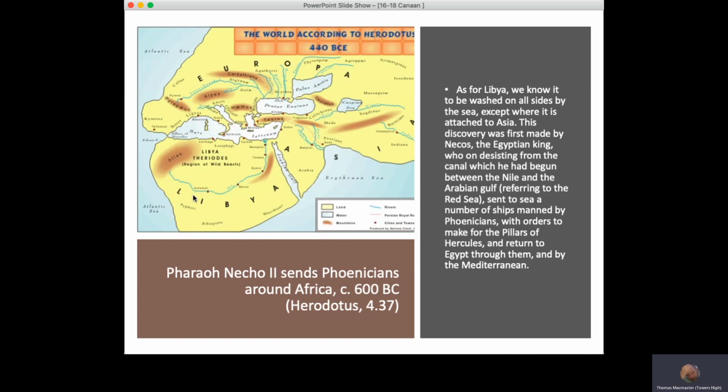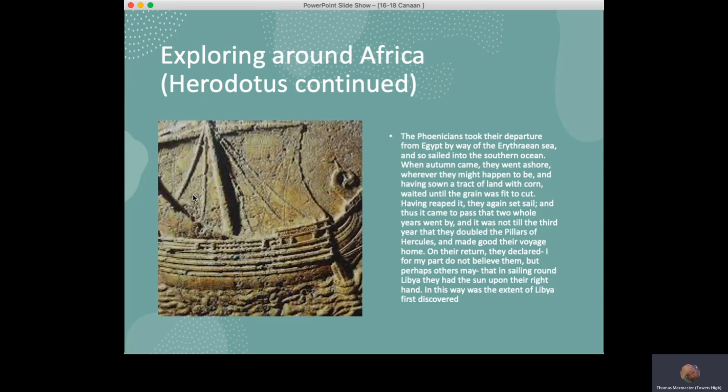And they disappear. And after 3 years, they return from the west. They tell, when they do, stories of what they found. They found it is possible to sail all the way around Africa. It took them 3 years, so it's not easy.